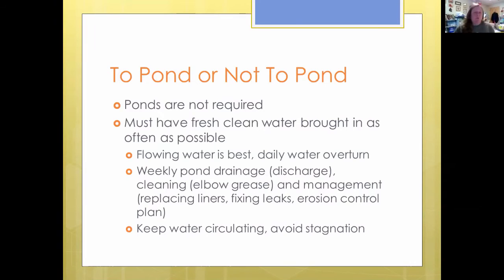That's where are you going to put all that water? How big is your pond? You're dealing with water discharge here. And depending on your neighbors and how you're set up and what state you're in and some of the rules, that discharge may be problematic. You're going to have to clean that pond regularly on a weekly basis.